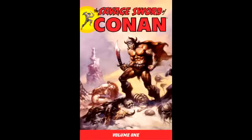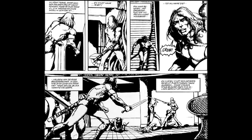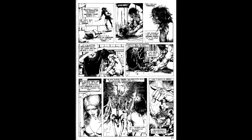The first issue starts with Barry Smith and Roy Thomas' adaptation of Frost Giant's Daughter. It's the first story, and the second story is Red Nails. For me, Red Nails is the best Conan story, or at least in the top three, and I think this Smith-Thomas adaptation is the finest example of Conan in comic form. So already in that first edition you've got two classic stories, and the artwork throughout is of a very high standard, whether it's Barry Windsor Smith or John Buscema, who later took over most of the Conan artwork.